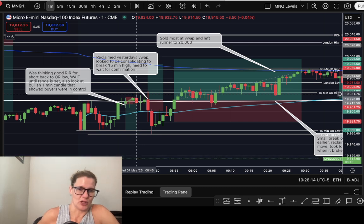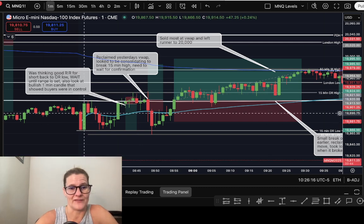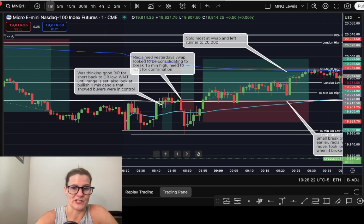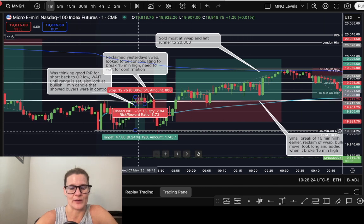The 15-minute to close. Also, looking here to the left in hindsight, I should have seen this big bullish candle, which kind of showed that buyers were showing up. So shouldn't have taken that trade. That was a bad one.